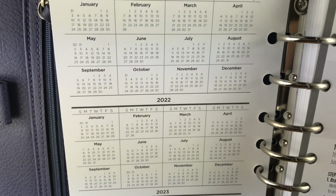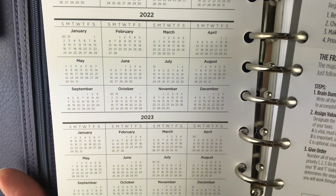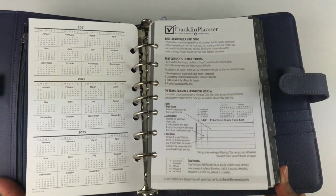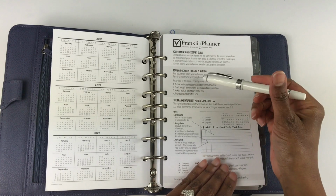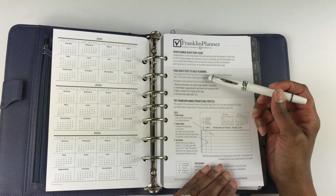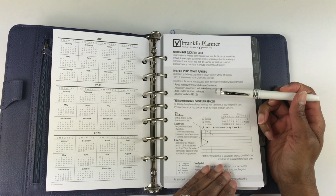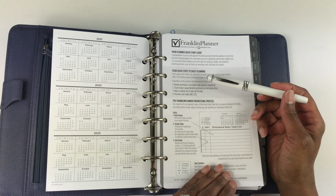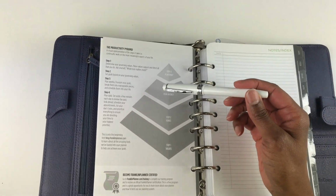The page background appears to be white, and the lettering looks like a dark gray to me. The next page is the Franklin Planner Quick Starter Guide. This page is typical in most of their planners. On the front here, it talks about 4 steps to daily planning, and it gives you some tips on how to use the Franklin Planner system. On the back, it gives an overview of the Franklin Planner pyramid.